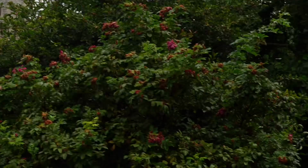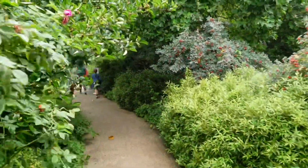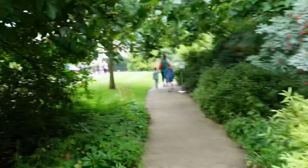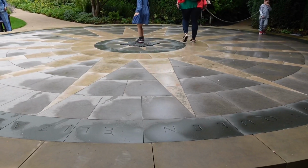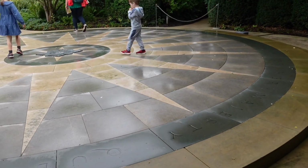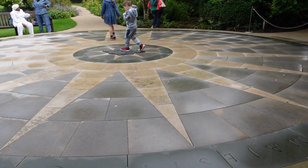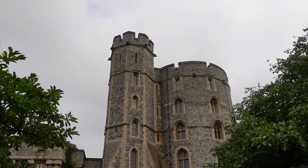Cool. AJ randomly wanted to walk through here, so that's fine. Let's have a little explore. Oh, it doesn't really lead anywhere. Okay, that wasn't as exciting as I thought. This circular monument is for the late Queen, and I believe her Jubilee. Something like that. Looks very nice.